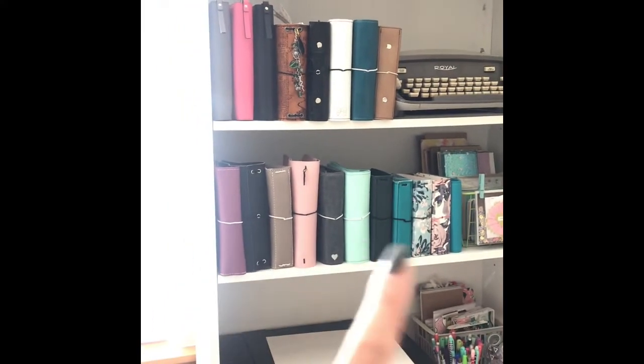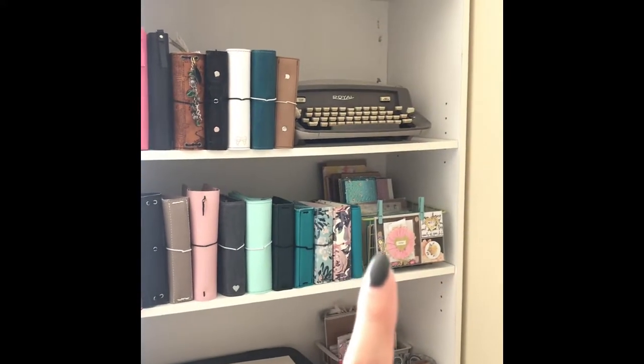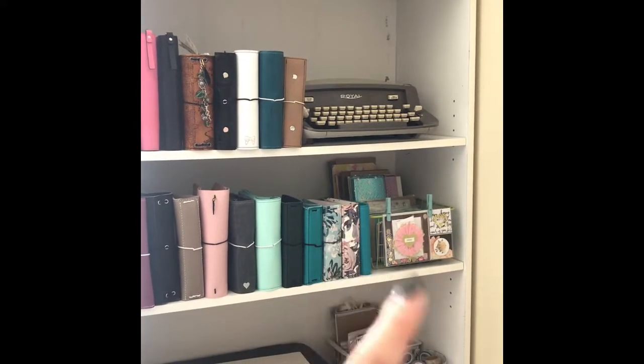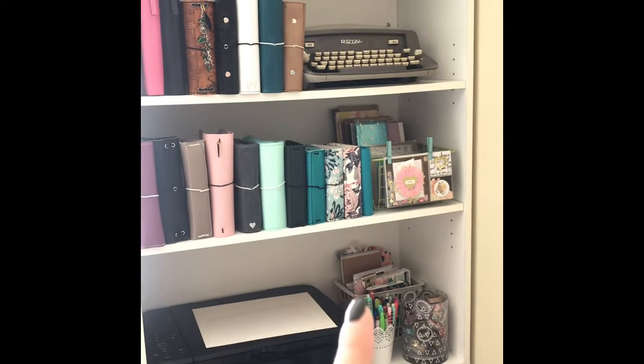These are TNs, so I've got a couple B6 TNs, A6 TNs, and then some pocket TNs. These are like planner supplies, like some inserts and notebooks and stuff like that. I've got some more pens, some more washi, just random washi. And these are completed TNs.